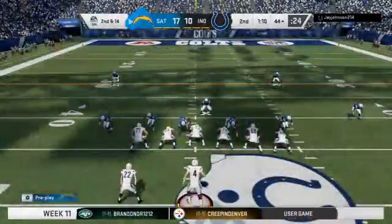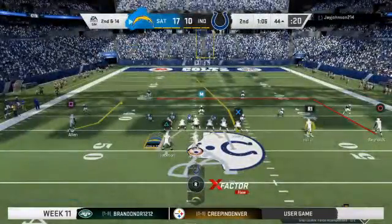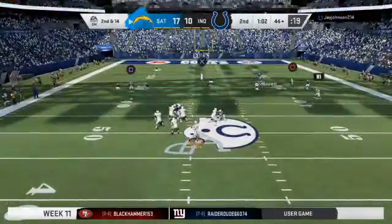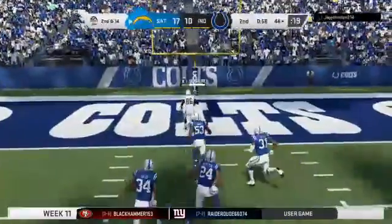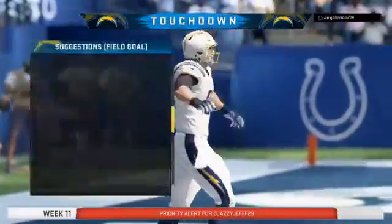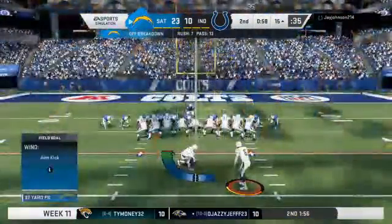So after the sack, here's 2nd and 14. He's going to fire one deep, middle of the field. It's caught at the 10. And all the way in for a Charger touchdown. Hunter Henry, his first touchdown on the year.